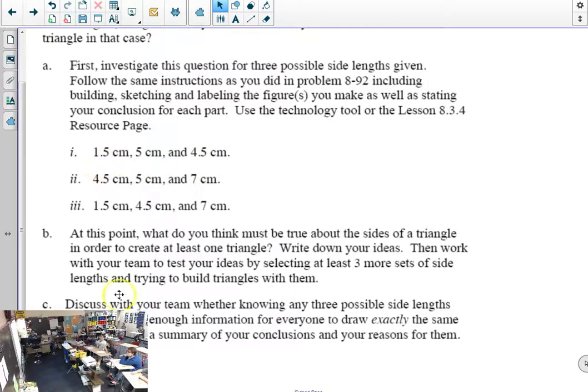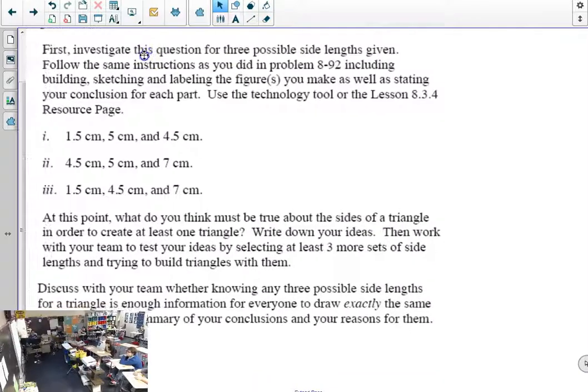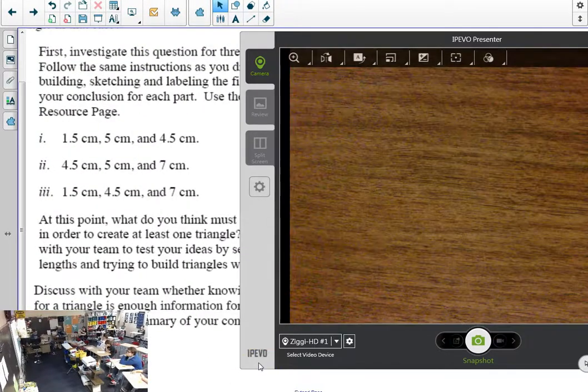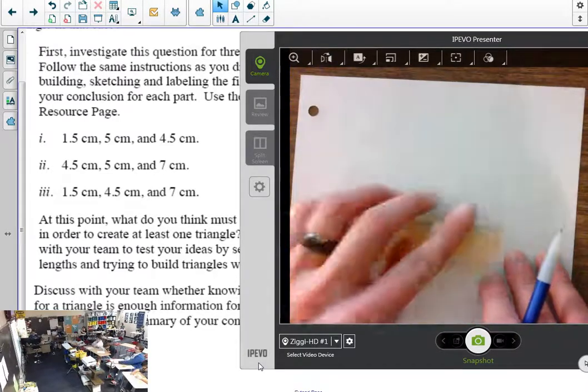5, 4.5, and 1.5, right? I said do your biggest side first is normally the best idea. So I'm going to grab another sheet of graph paper. If you want to play along with me, make a 5 centimeter side.